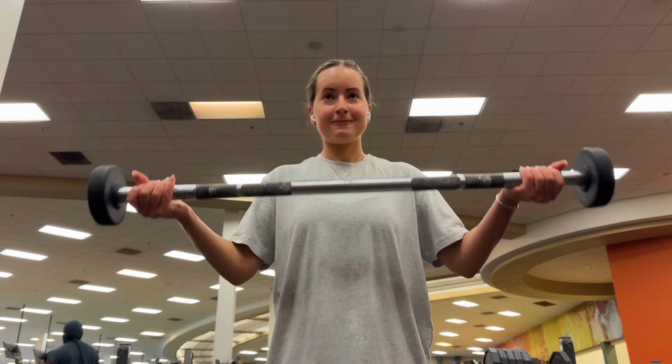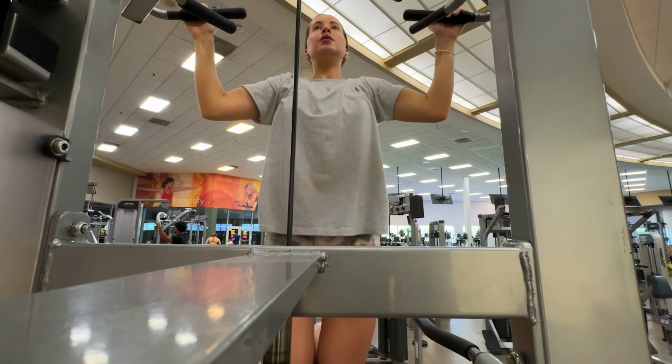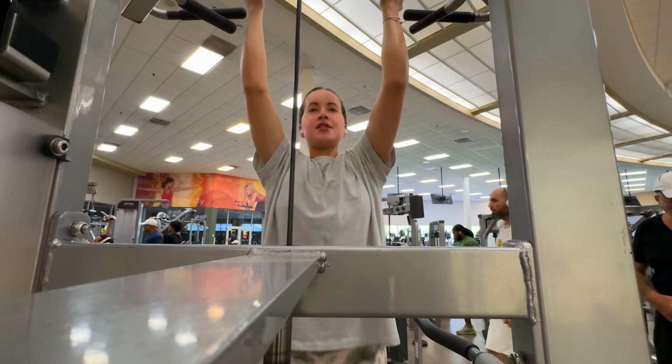Now I'm gonna do some assisted pull-ups. I'm doing 6 regular pull-ups, followed immediately by 6 chin-ups, which is where your wrists are facing you, and this allows you to work more biceps, and this is also really, really killer.